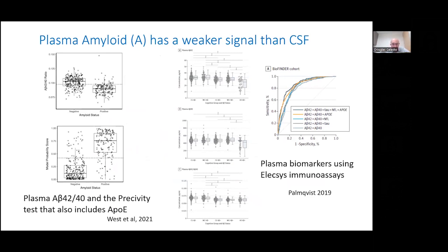So I've talked a lot about CSF testing. Can we detect a number of these markers in blood, and are they useful? And the answer is yes. Let's talk about, firstly, looking at amyloid beta protein markers. So these are data from what has come out as so far the most robust test for plasma A beta. It's done by immunoprecipitation and mass spectrometry by a company called C2N. They've named their test Precivity. And these are data from one cohort study where the ratio of 42/40 was lower in people who are amyloid positive than amyloid negative. You can see that there's quite a lot of overlap.